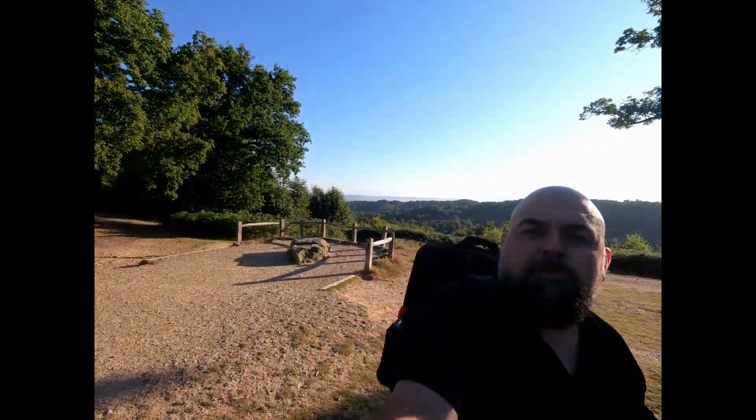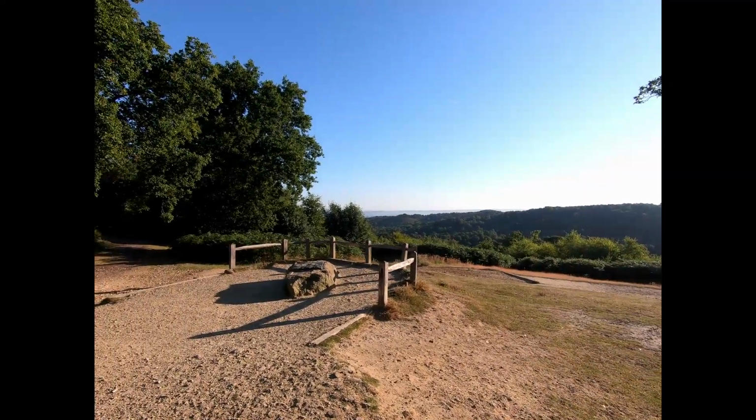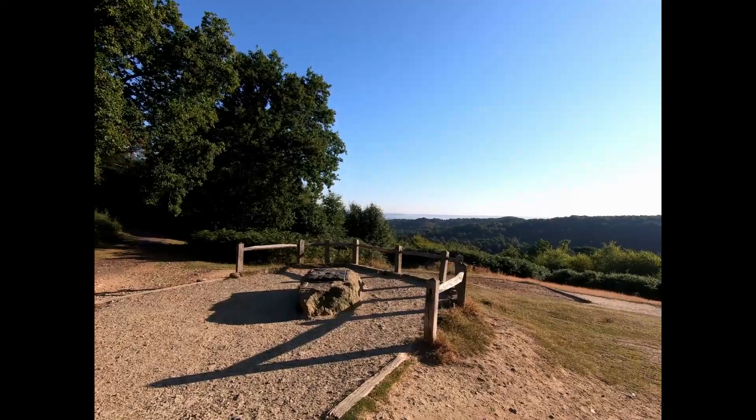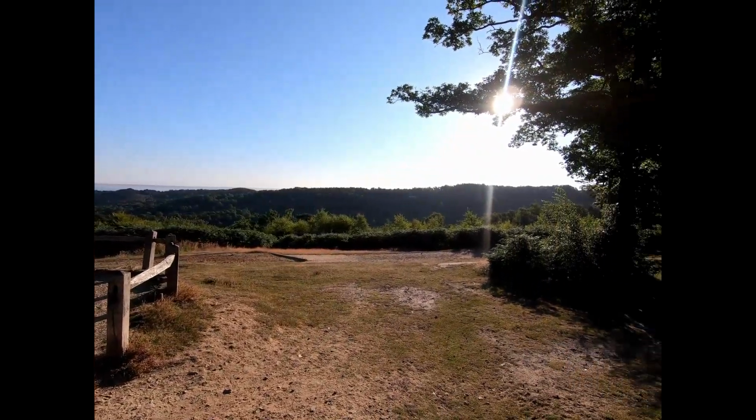Morning everyone. Early start, very early start. Today we're at the beautiful Devil's Punch Bowl. There's some beautiful shots going up over the actual bowl itself. You can see from here, just stunning.